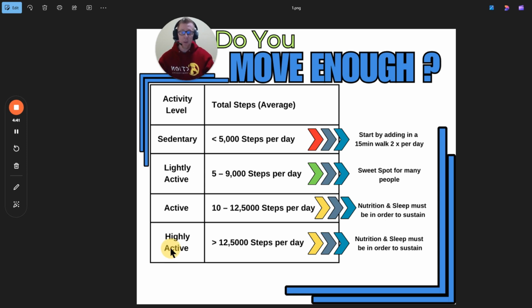Same thing with highly, highly active people. I have some people that tell me, Chad, I do 20,000 steps a day, and these people are constantly gaining weight all the time. Why? What's going on? Normally it's sleep and nutrition. They just don't recover from the day's work.